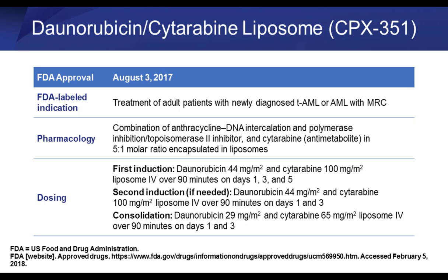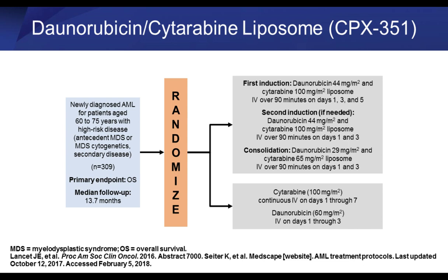So what's the evidence to support the use of this new formulation of cytarabine and Daunorubicin? Well, there was a phase 3 trial that was conducted comparing the standard formulation for induction and post-remission therapy for acute myeloid leukemia versus induction and post-remission therapy with the liposomal formulation of cytarabine and Daunorubicin.